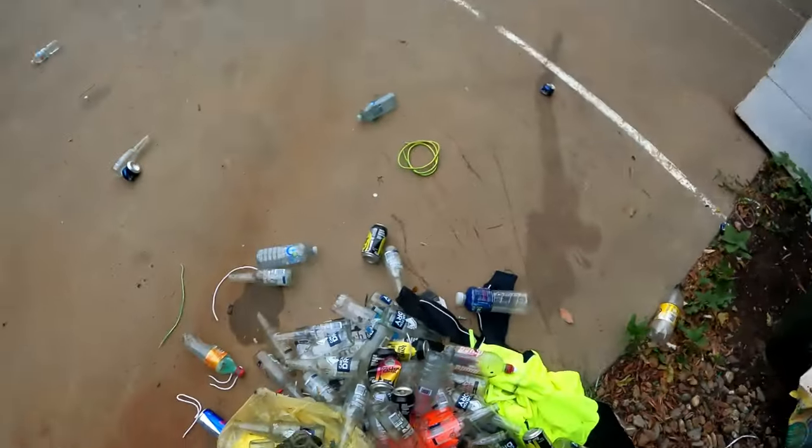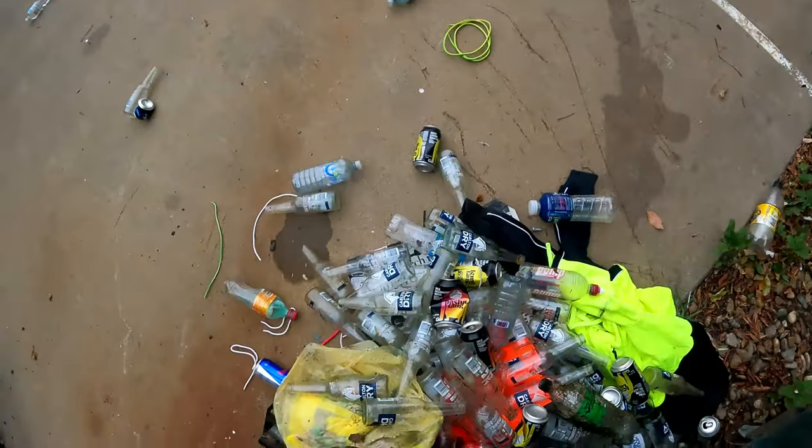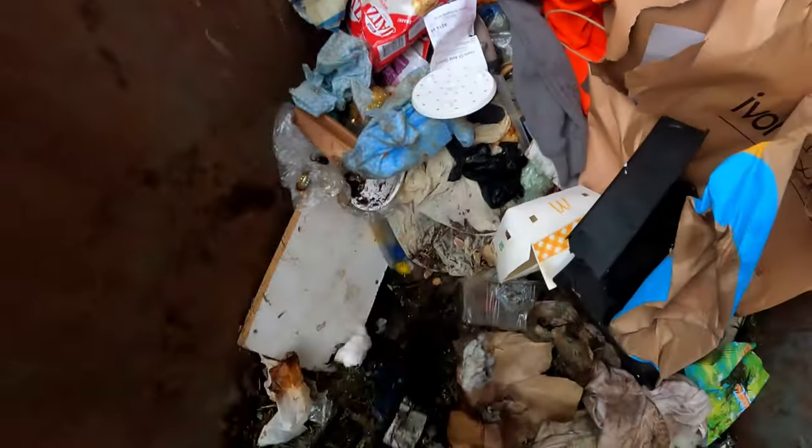Might be just as easy to back the vehicle up, I reckon. That amount. I didn't think there was this much here. In glass. At least we struck it. Struck a good gold mine here anyway.